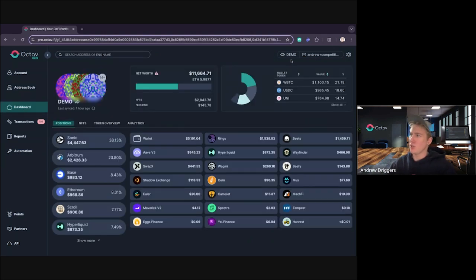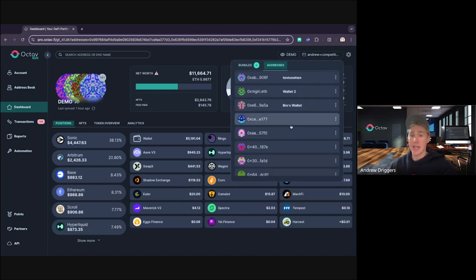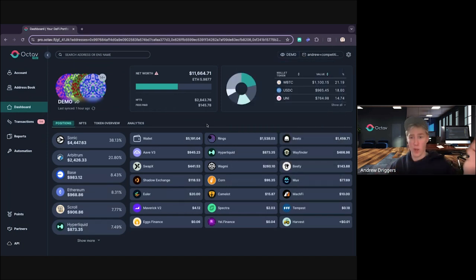The other thing is you have your main addresses and bundles. So you can add any address you want, and you can use it for whale watching. I can put in your address just to see what you're up to. And then you only have to pay for the addresses that you want some of those pro features on, the analytics, the exporting, all of that. So I use it for whale watching. You can have different bundles. You can have like your SOL bundle, your EVM bundle, however you guys want to interpret that. That's how you can do it.